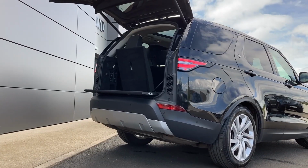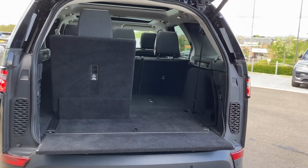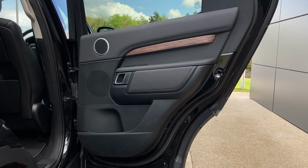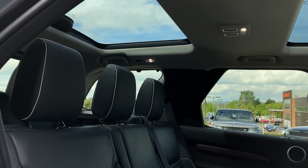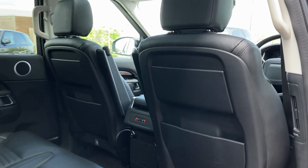As we enter now beneath the power tailgate, we can see the folding third row seats and the second row seats just behind. Entering into the rear of the cabin now, we can see the front and rear pan roofs from the inside, and the ebony Windsor leather seats, with icebox child seat mounts, and the heated seat buttons on the centre console.